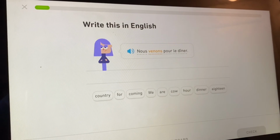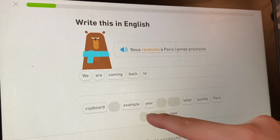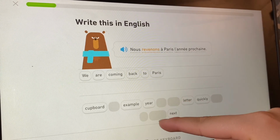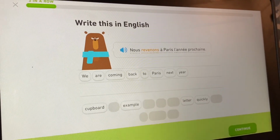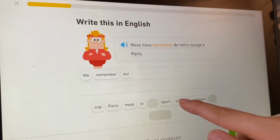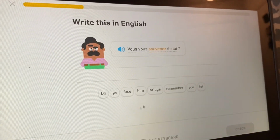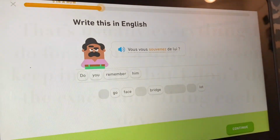I don't just use Duolingo for learning French. I use Duolingo just to go over what I have learned and to review everything, learn new verbs, and actually the grammar structure is pretty on point. And yeah, I really like Duolingo just to review everything.